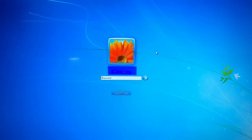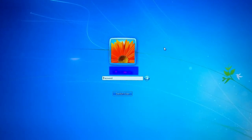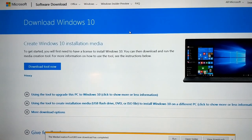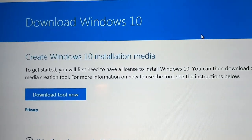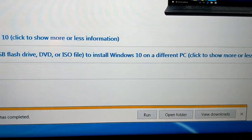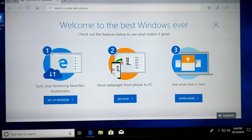I was able to assemble a working computer. I booted it up, and it looks like we've got Windows 7 here. The password was pretty weak. I was able to guess it. So I logged in, and I'm going to attempt upgrading it to Windows 10. And it works. I now have Windows 10.